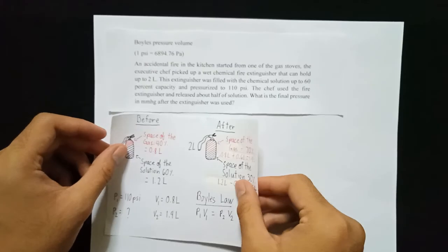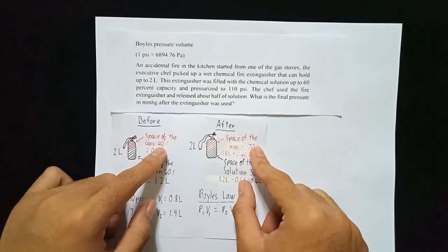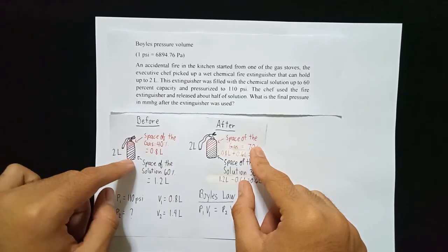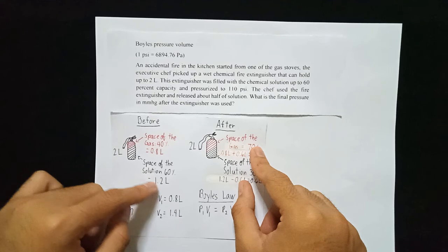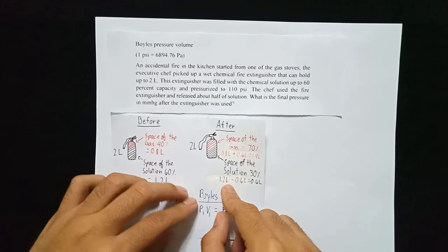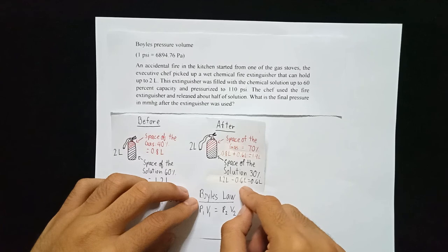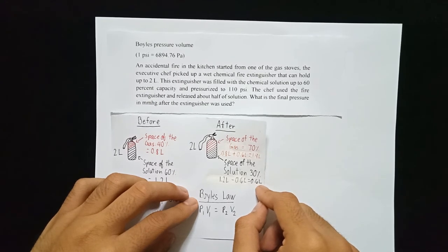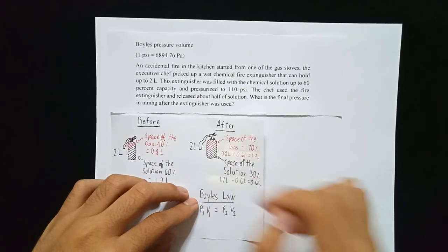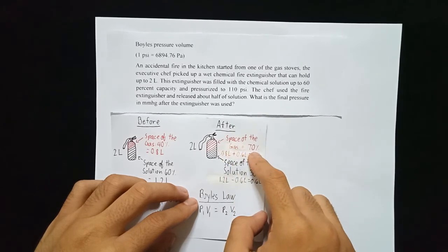Here's a small illustration of the problem. In the 2-liter fire extinguisher, 40% was gas, which is simply 0.8 liters, and 60% was the wet chemical solution, which is 1.2 liters. After it was used, the 1.2 liters of solution was halved, so 1.2 minus 0.6 liters is equal to 0.6 liters. Now it only occupies about 30% of the 2 liters. Now, the space that the gas occupies is 70%.